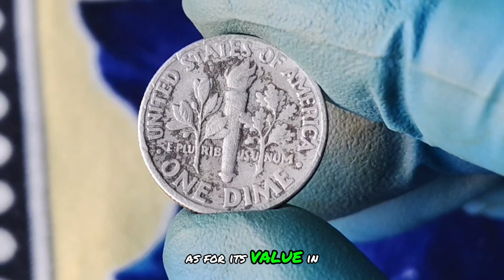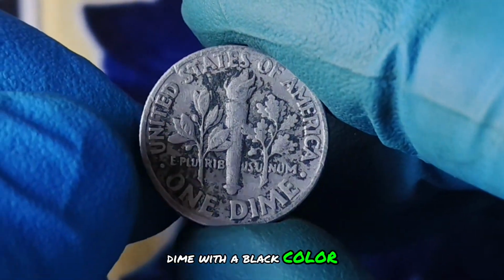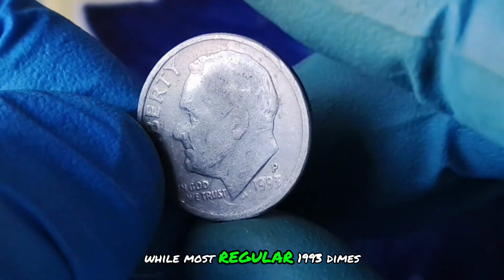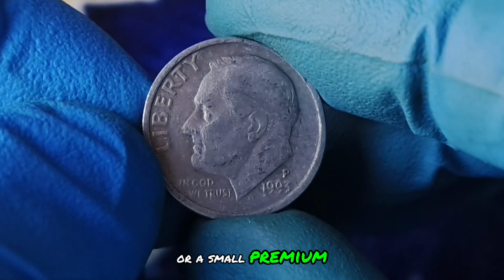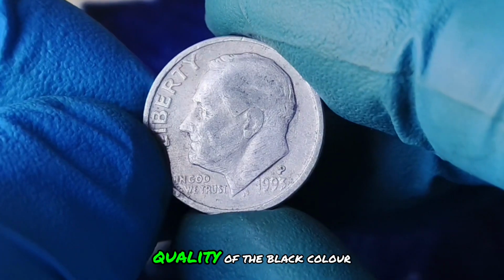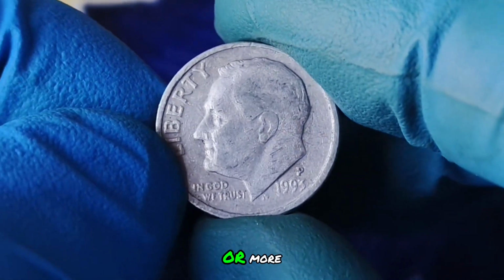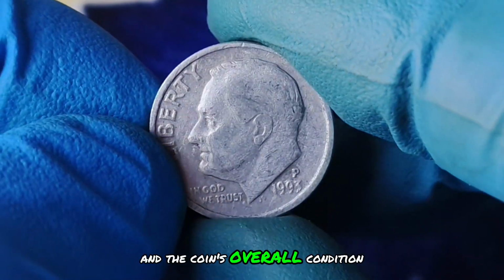As for its value in the market today, a 1993 Roosevelt Dime with a black color shade condition can fetch a noteworthy price. While most regular 1993 dimes are valued at face value or a small premium, those with unique alterations can command much higher prices. Depending on the severity and quality of the black color shade, prices can range from $5,000 or more. This value can fluctuate based on collector interest and the coin's overall condition.